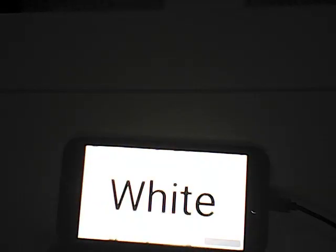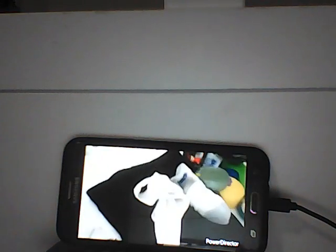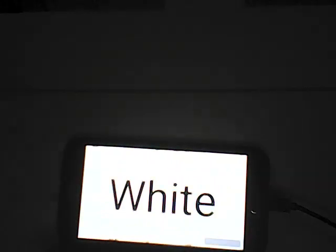This pillow is white. This lamp is white. These socks are white.